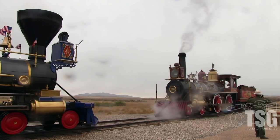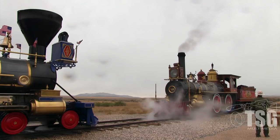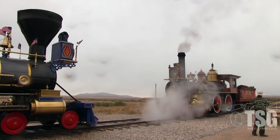I really liked the replica locomotives. What I liked about them most was the fact that they're colorfully painted. Almost every steam engine that I've seen is just black with white lettering. So to see something with blue and red and really polished up brown, they're showpieces. I really enjoyed seeing those and seeing them run.